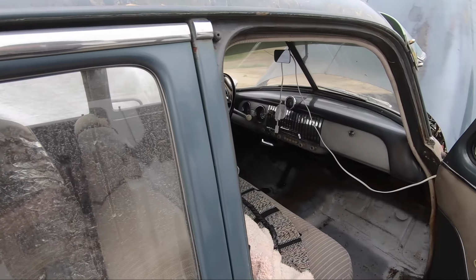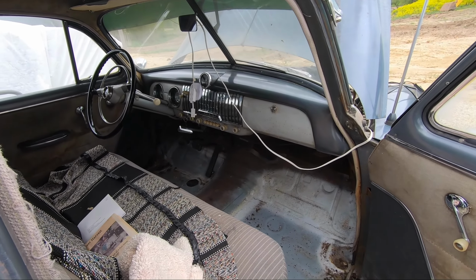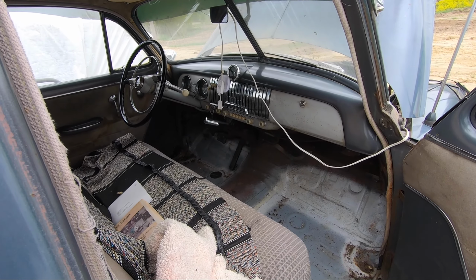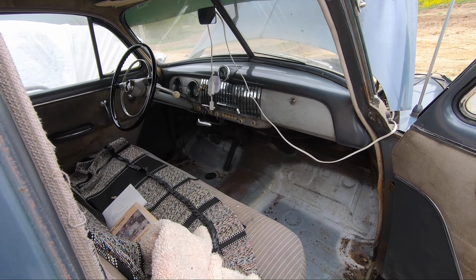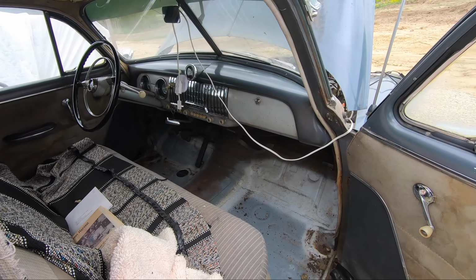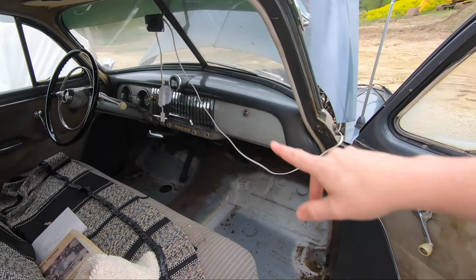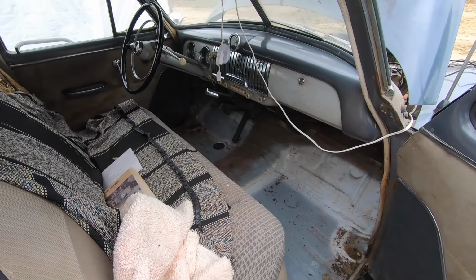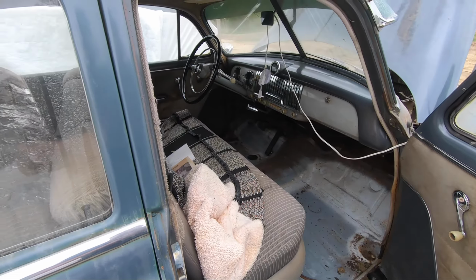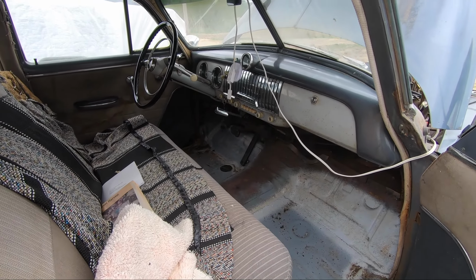It's definitely not show car quality. I have no plans to fully restore it for anything of excellence awards, but we'll go through and I'll redo the door panels, and like I said, the headliner, we can get new carpeting for it. So it's going to be a nice car when it's done. A fun family car as our kids grow up.